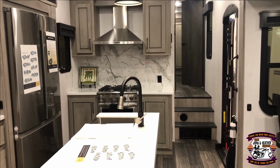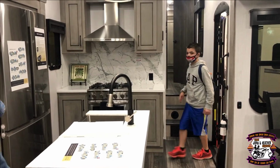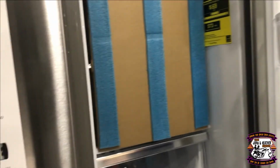Yep. I like every trailer that's not a toy hauler. It just doesn't have the toy hauler option. Yeah, that's what we want. Oh, that's what you want too? Fish board too. Oh, we want a bumper pull. Got your side by side refrigerators. Jeez.